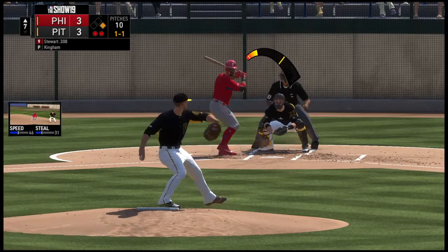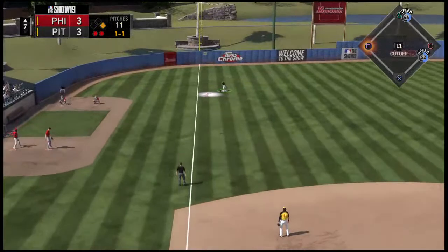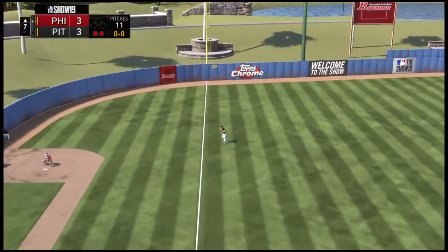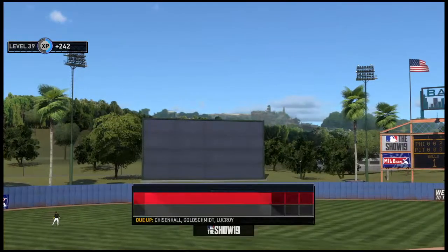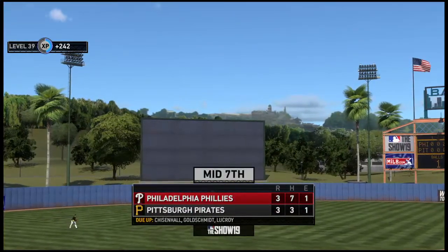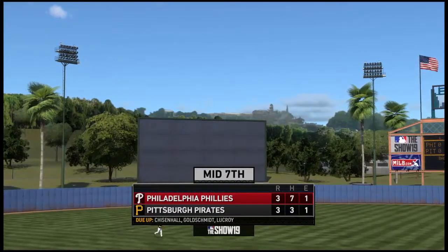The set and the 1-1 pitch. Lifted down the line in left. Reyes over to his right. Makes the catch, and that'll retire the side. So no runs on a hit here, no errors, one man left on. Seventh inning stretch time here at the ballpark, and we are all tied at 3 apiece.